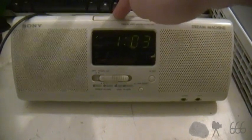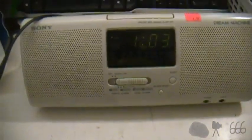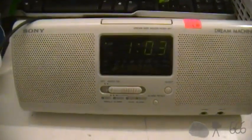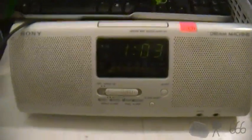Does the Dream Bar actually work? The snooze button doesn't work. Oh, there it goes. Alright, so we got some control issues, but that's okay. The ones that actually matter work.